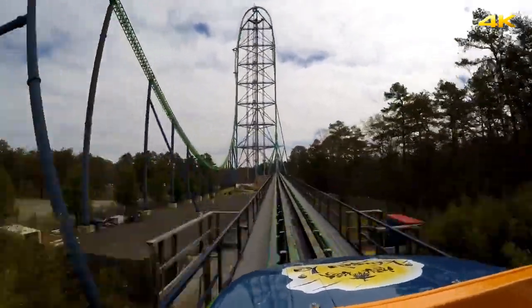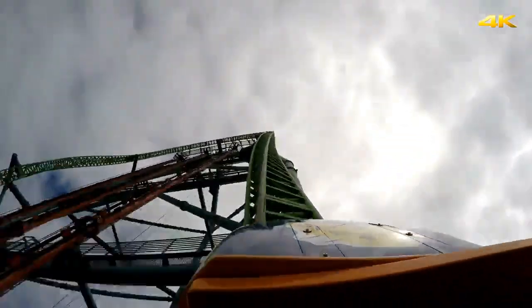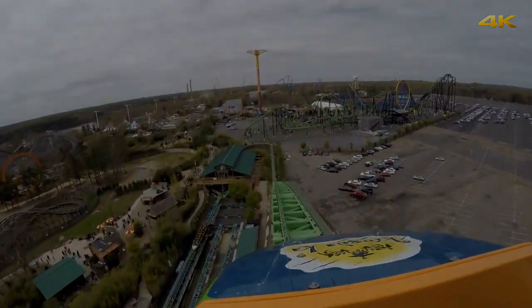I know a lot of people say the Dragster is so much better, and I think that Dragster is a little bit better, but it is very close. Kingda Ka has the more powerful launch, and it has a hill at the end that despite what people say about it, I still got some sustained floater airtime on.